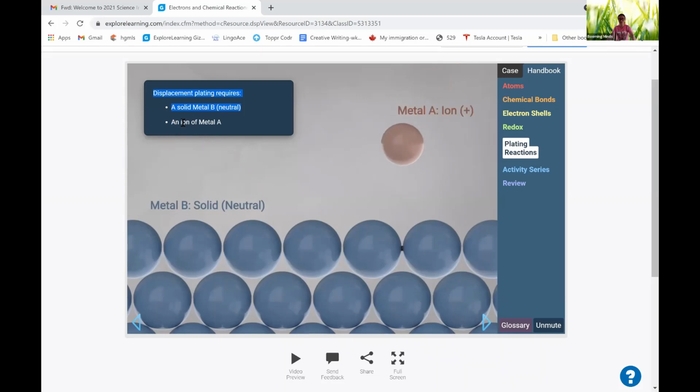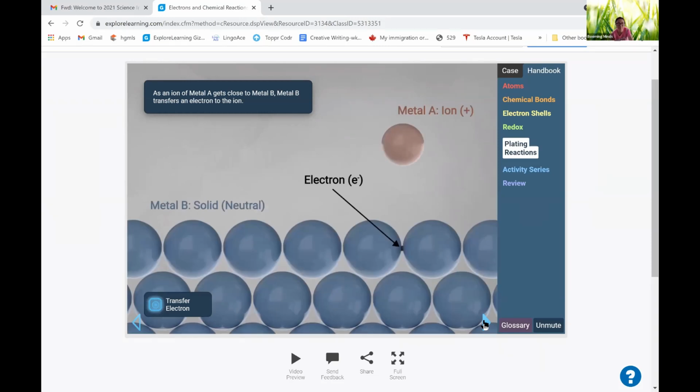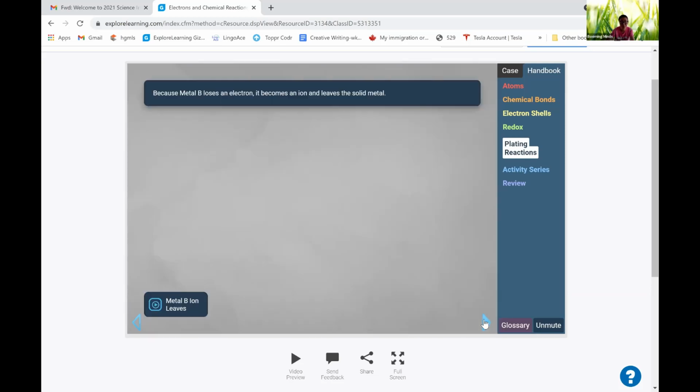And Leo, can you continue? What happened then? An ion of metal A. Okay, so some kind of ion comes in. Keep going, Leo. As an ion of metal A gets close, metal B transfers an electron to the ion. And this is what it looks like. Remember, the reason that they're transferring the electrons is because they were not happy with their number of valence electrons. So now you see a displacement. You see a transfer of electrons.